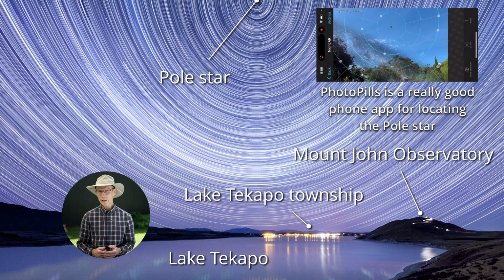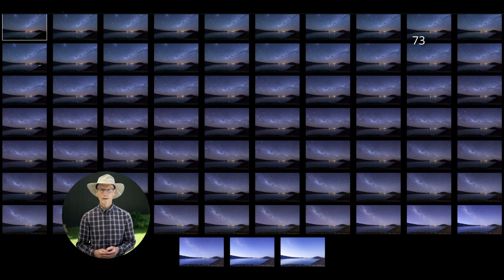Once we had a good forecast, we set up the camera at dusk with a timer set to repeatedly take a 300-second exposure. You might think it makes more sense to make one long exposure over the whole night. However, the risk of the camera malfunctioning and losing a whole night's work is just too great. So the 300-second exposures back to back meant that even if the camera failed during the night, I'd still have some images to work with.